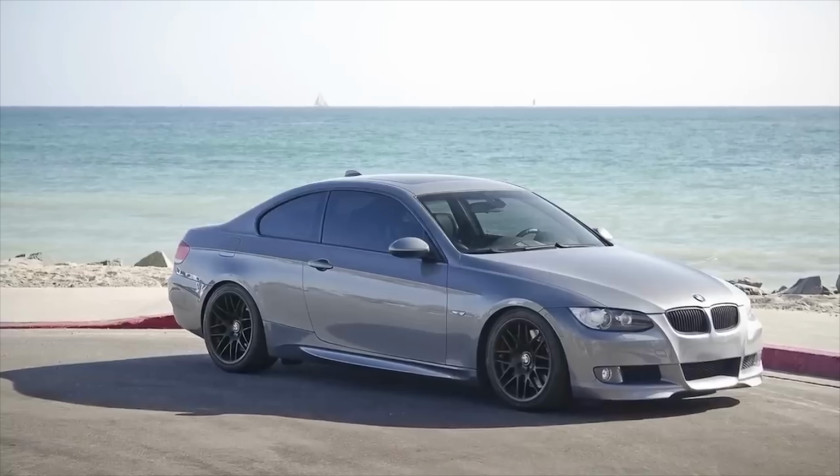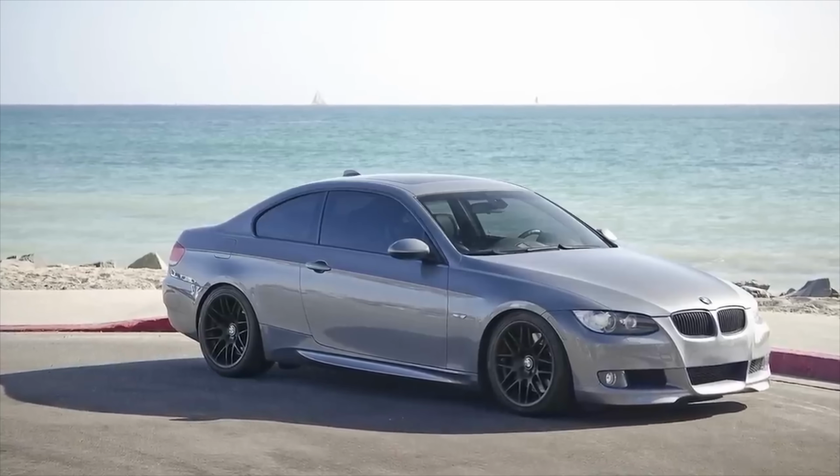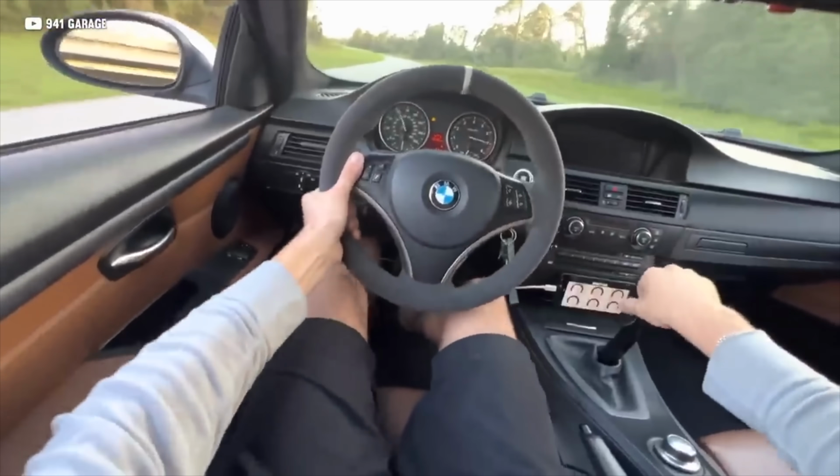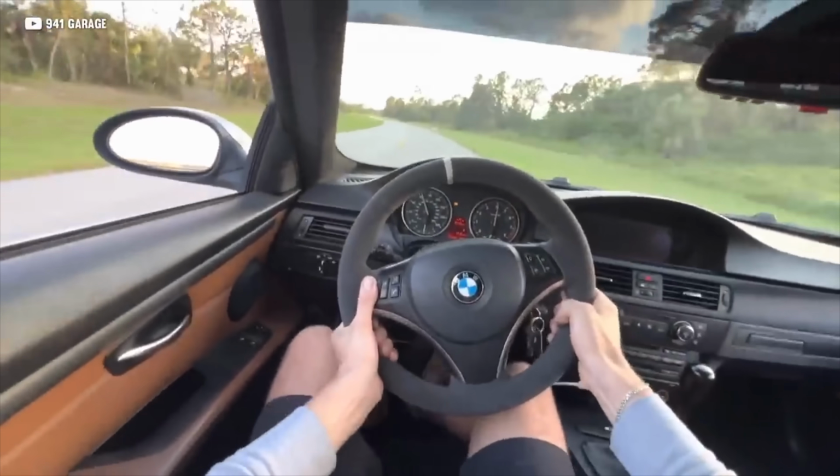Plus, at the end of the day, you got yourself a car that was a symbol of luxury of the late 2000s. More importantly, not something that you're gonna dread having to drive home at the end of a tiring day. BMW guys, you actually might be onto something here, and I never thought that I would say that.